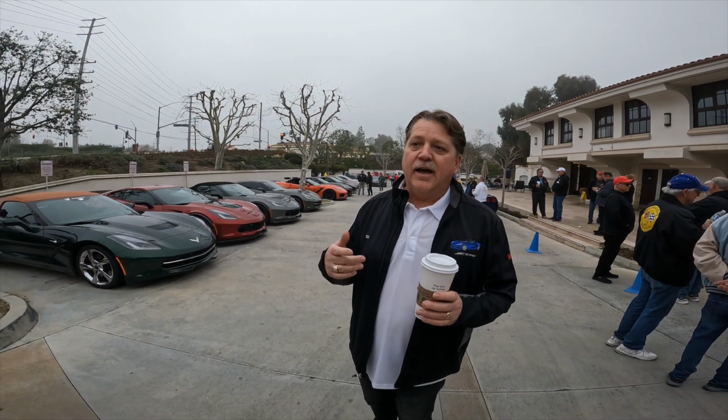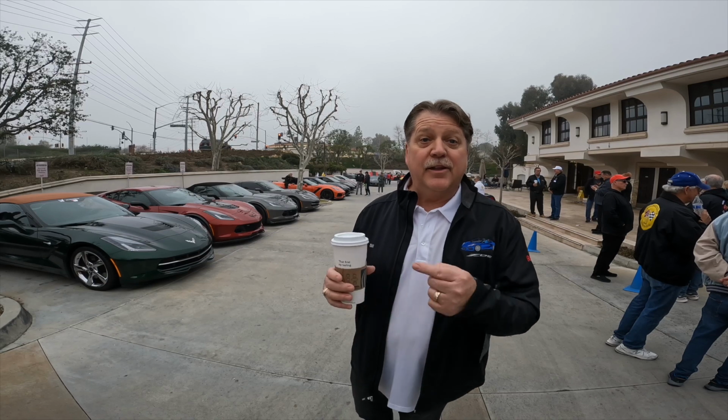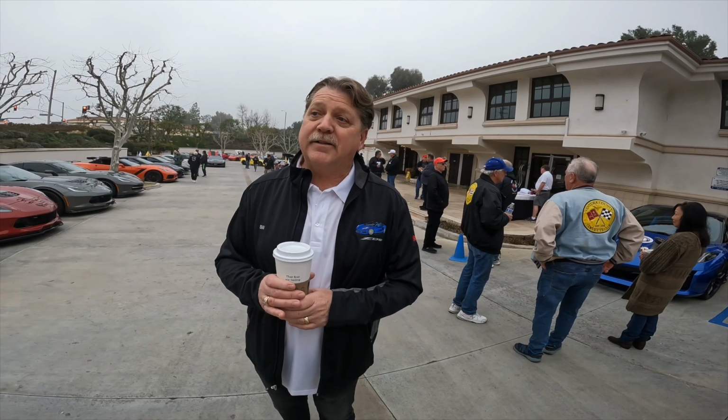all assemble into Bowling Green, home of the museum and home of where the Corvette's built. They're only about a mile apart from each other, and that happens the week leading up to Labor Day weekend this coming August. I'm the captain for the Southwest section. We already have 160 Corvettes signed up and registered. 160 Corvettes. And we're expecting somewhere between 200 and 250 by the time August rolls around.